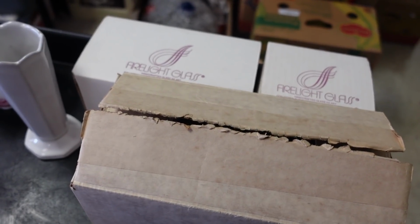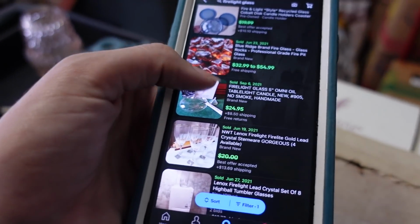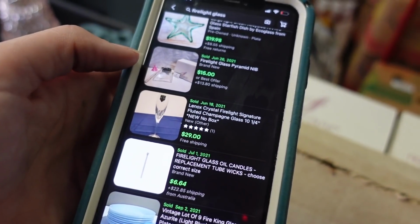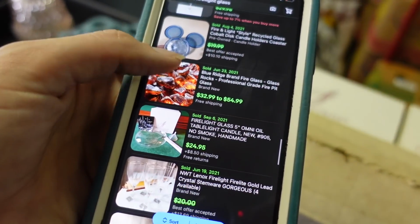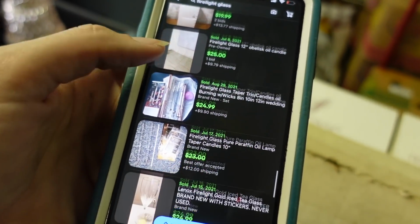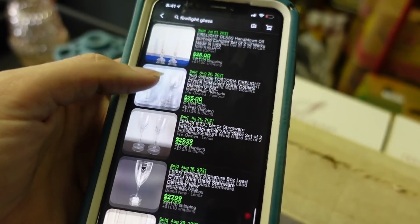All right, so out of curiosity, I looked up this Firelight glass on eBay. I'm seeing a lot of fire and light mixed in there, but it looks like it sells for like 15 bucks. So, I mean, that's not bad. Here's a large round one that sells for $24.95. Comes with a little pink funnel there, $24.95.